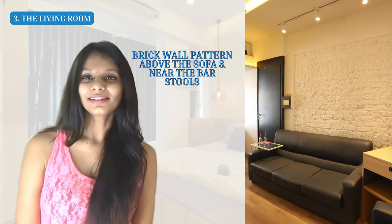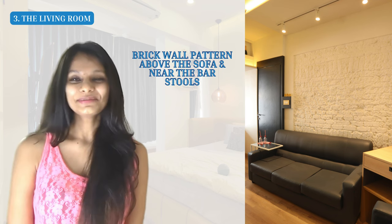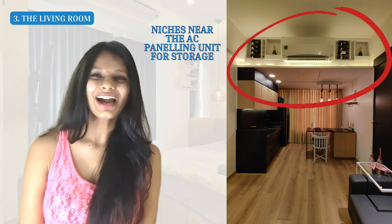Since there was so much color going around, it was getting a little dark for such a small place. So we decided to use a lot of white too. We used a cute brick wall pattern above the sofa and some of it on the bar stools near the bar area. And also for the AC paneling unit, we created small niches on which he could stock his little bottles just to act cool, you know. Now that was all about the furniture.